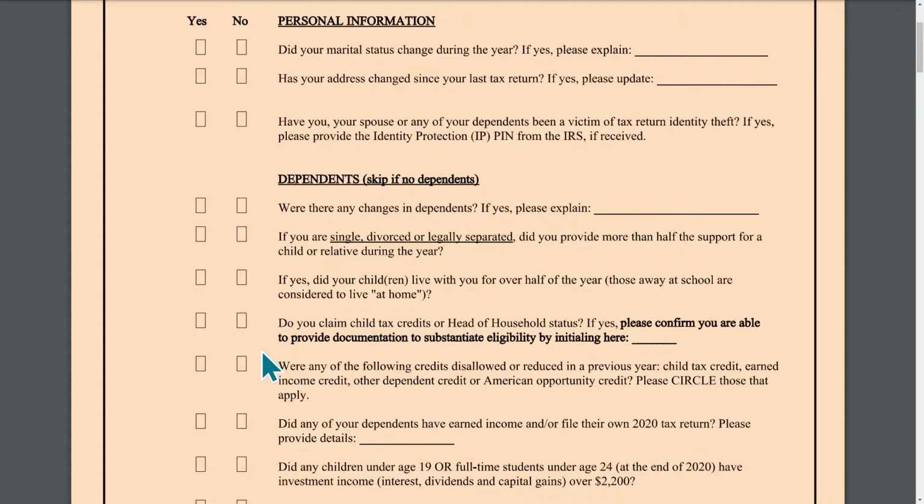The same with whether or not the children live with you for over half of the year. The third one, about child tax credits and head of household, you do have to have documentation to support the claim that you are providing the support for more than half of the year for these people. So we do ask that you initial here in order for us to answer the questions properly on the tax return and get you those credits and that favorable status.